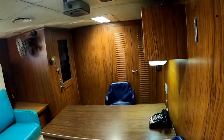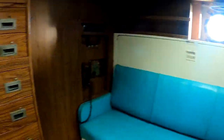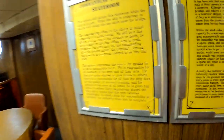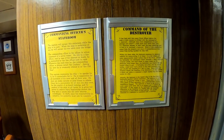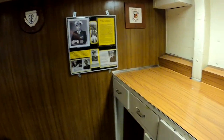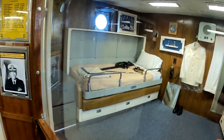This is the executive officer's stateroom. This is the second in charge. This is his room. This is the captain's stateroom, in port or at sea, at his discretion. But this is just below the bridge. And this is his berthing area.